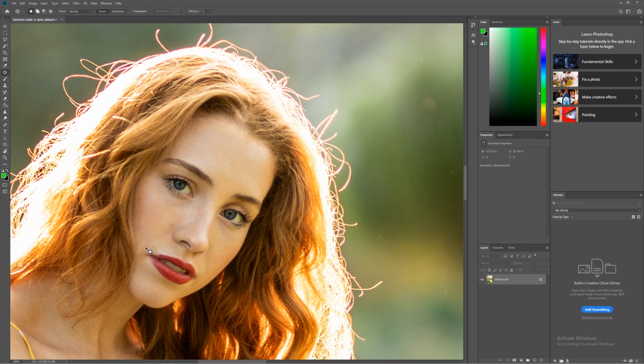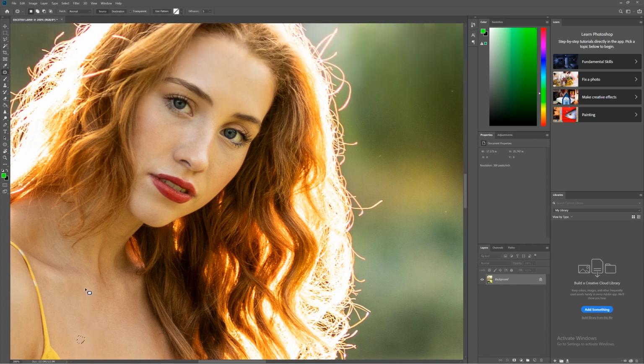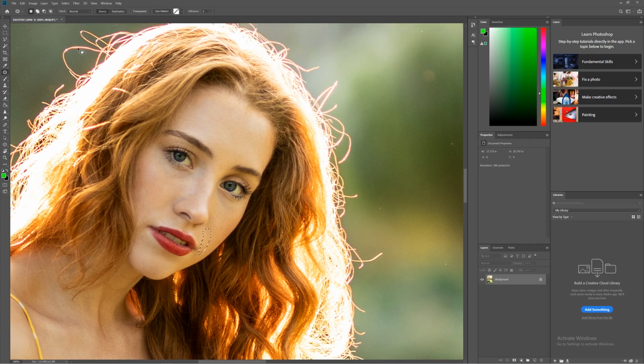But before we do that, let's just go through the skin and remove any little blemish that we see with the patch tool. So the way that the patch tool works is you just circle an area that you would like to delete, and then you can drag that selection you've made into an area that is smoother and has the texture that you like.